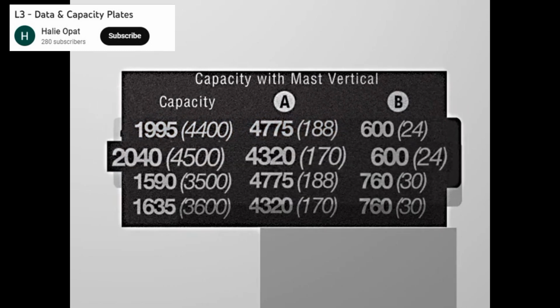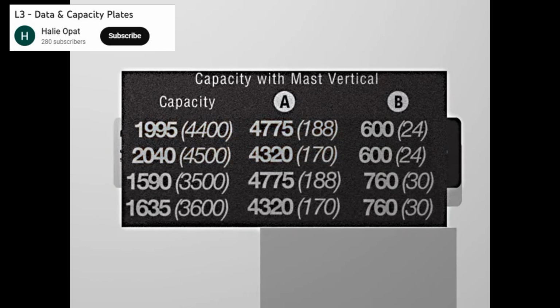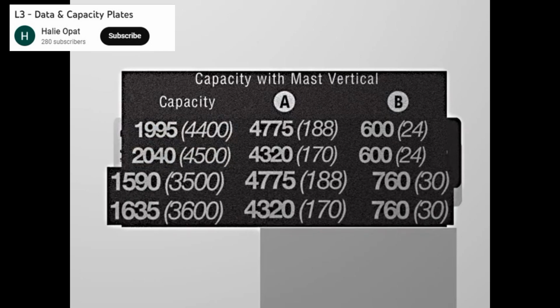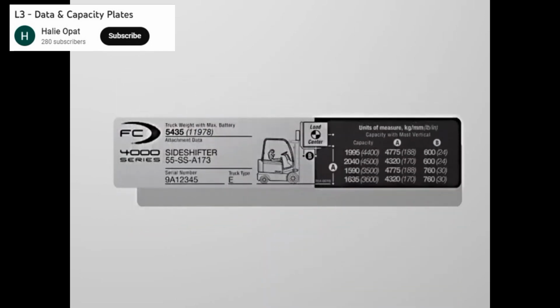This row shows how high the truck can safely lift a maximum capacity load with the same load center. Note in this example that as the lift height increases, the weight of the load you can safely lift decreases. Other rows may show similar information for loads with different load centers. Note that the greater the load center, the less weight you can safely lift. Remember, the higher you raise the forks, the less weight you can safely handle. And the greater the load center of gravity, the less weight you can safely handle.